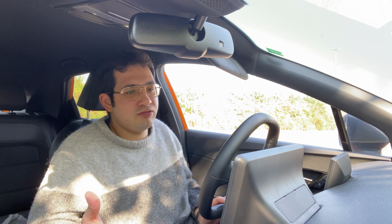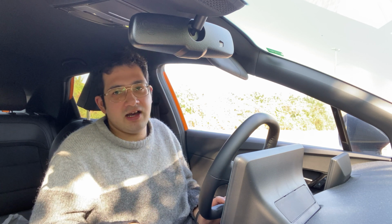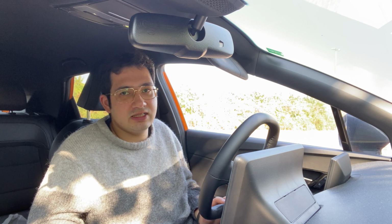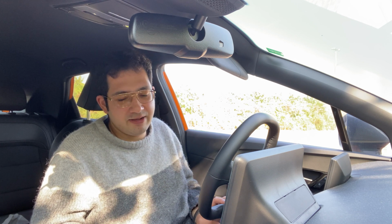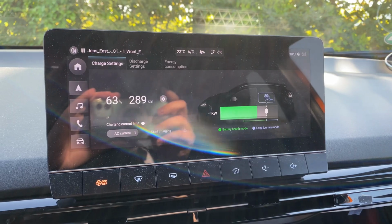The ID3 77 kilowatt does have a slightly higher claimed charging speed, but it doesn't have the battery heating. So in winter, unless you're doing long distances where the battery has time to heat up on its own, you're likely not going to get the claimed 180 kilowatts from the ID models either.